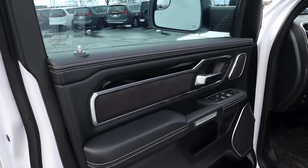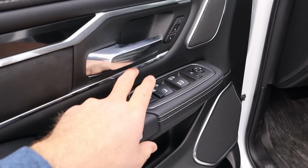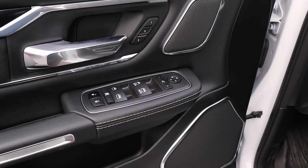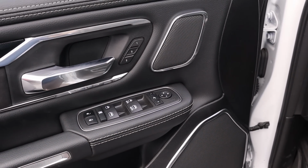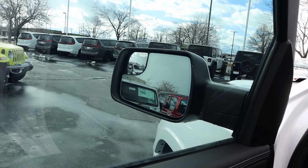With the front door panel, it's identical to the rear in terms of the overall style and all of the trim pieces. Notice we've got our window controls here, front two are automatic. The mirrors do power fold in. With this truck, you got memory seat functionality, and then more speakers here for the sound system. And then the mirrors also have blind spot monitoring.